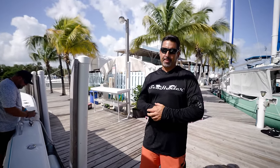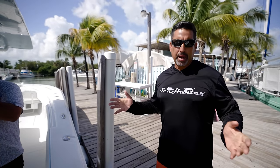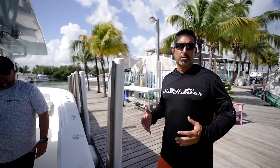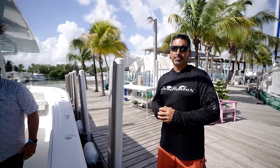What should I expect on this boat ride right now? Because you know we're going to go to Black Point right now. This is going to be very comfortable. It's a windy day. You're going to enjoy it, you're going to be comfortable. You're going to see how solid the boat rides. Everything about the boat is going to be comfort and well built.